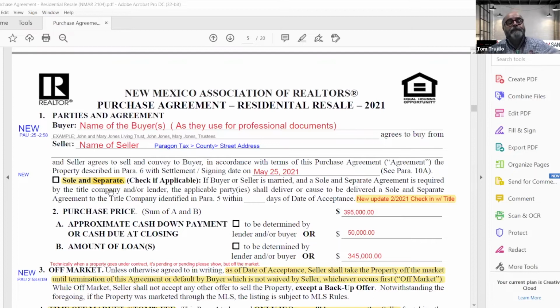Here's a new one. Sold and separate. What does that mean? If a buyer or seller is married and a sold and separate agreement is required by the title company and/or lender, the applicable party shall deliver or cause to be delivered a sold and separate agreement to the title company. Paragraph 1. That's a new update.